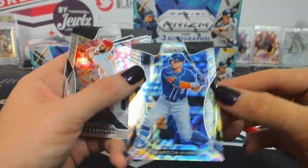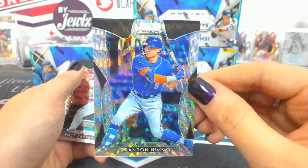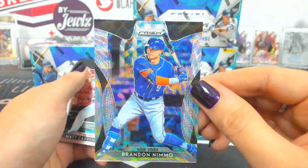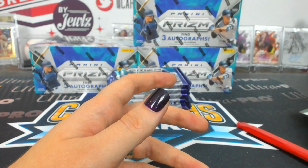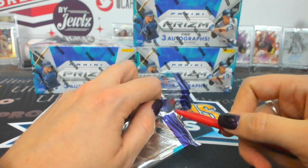Ooh, what is this? Numbered to 60, 37 of 60. That's the Blue Wave. That's not blue. Blue Wave. Nemo. For the Mets. That's the one you ended up calling like Rainbow Party or something last time. Yeah, that's right. Because it's not blue, so.